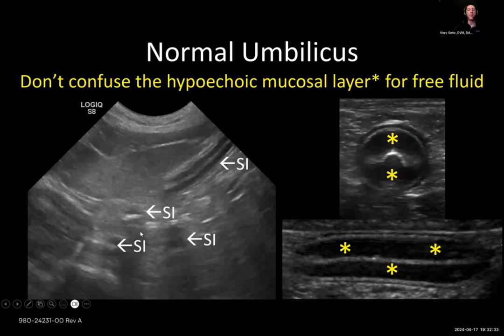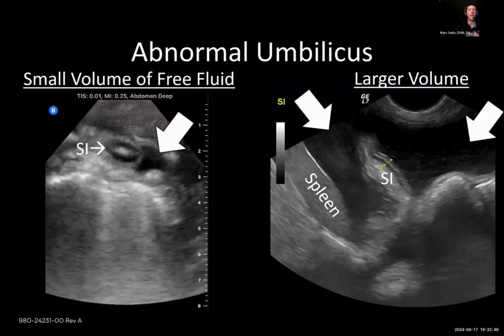If we come to our image, it'd be real easy to look at this and go, oh, is this some weird effusion? It technically is hypoechoic, but the thing to keep in mind, it's in a circle or a tube. So we just have to know that and not mistake it. I have seen some people misdiagnose small bowel for peritoneal effusion. Remember, peritoneal effusion is going to be triangular or irregularly shaped.